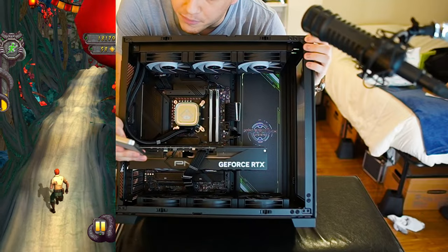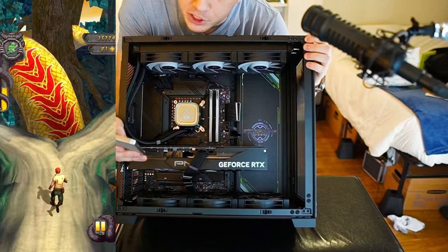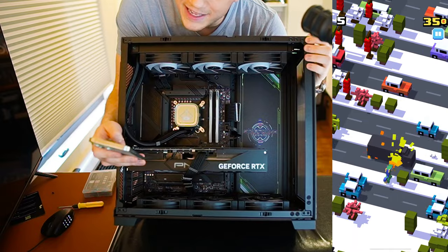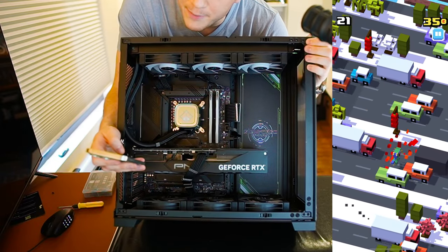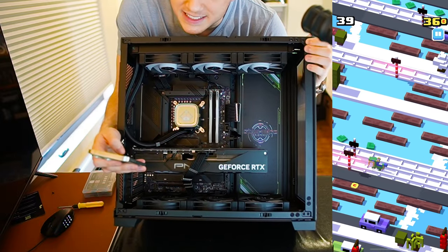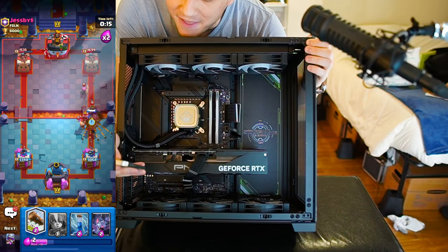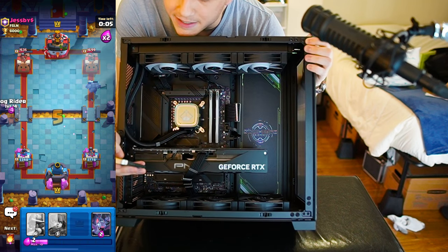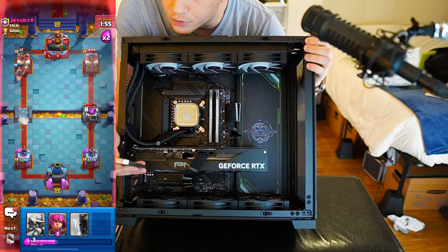We have the CableMod Pro Mod Mesh sleeved cable extensions in black. We have 2TB of PCIe 4.0 primary storage and 2TB of PCIe 4.0 secondary storage. We have an MSI MPG A1000G gold power supply, 6 Deepcool FC120mm RGB fans, and the case is a Lian Li PC Dynamic Evo mid tower in black. There's also a Starforge plate light and Windows 11 Home for the operating system.